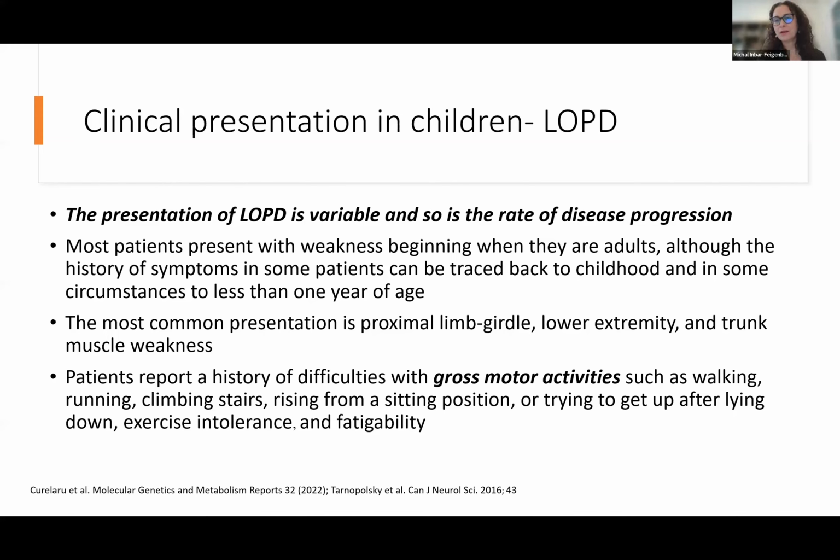So LOPD is definitely a disease that is seen and many times treated more commonly in adults than in children, but a good history can lead us back to childhood also with those patients. The most common presentation is what we call limb girdle weakness, basically weakness of the area of the shoulders and of the hips, some more weakness of lower extremities and the trunk muscles. Patients report difficulties with gross motor activities, such as walking and running and climbing stairs, trying to get up from a lying position, exercise intolerance, and being fatigued easily.